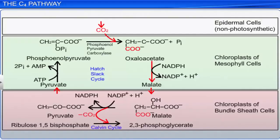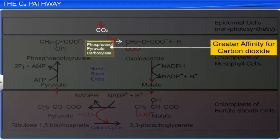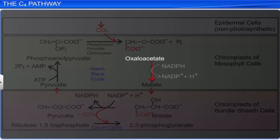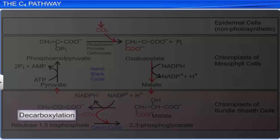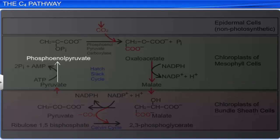This enzyme ensures carboxylation even at low concentrations of carbon dioxide because of its greater affinity towards carbon dioxide compared to rubisco. Rubisco is absent in the mesophyll cells of C4 plants. Oxaloacetate is quickly converted to either malate or aspartate and is transported to the bundle sheath cells through plasmodesmata, where it is decarboxylated back to pyruvate. Decarboxylation results in the release of a carbon dioxide molecule. Pyruvate is transported back to the mesophyll cells through plasmodesmata and is phosphorylated to phosphoenol pyruvate. Then the cycle of carboxylation is reinitiated.